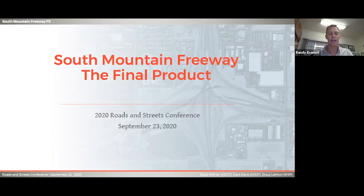Next, we have Zach Davis. Zach's role on the South Mountain Freeway is the Pecos segment manager for ADOT. He and his team provided owner verification and oversight and development and independent quality firm on the Pecos segment of the project. Zach ensures that contract compliance from a construction perspective is done. Zach graduated from NAU in 2010 with a bachelor's degree in civil engineering and has been with ADOT for about 7 years.